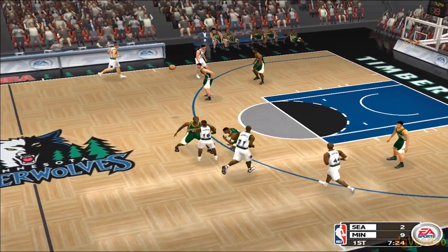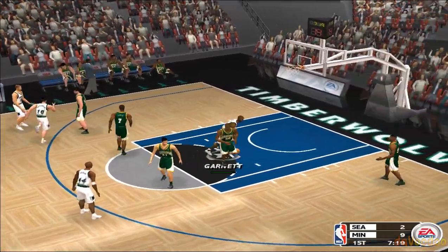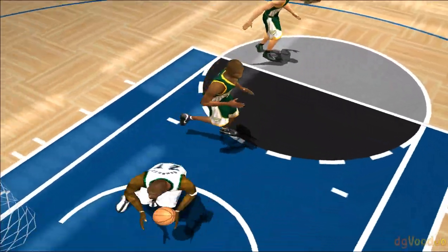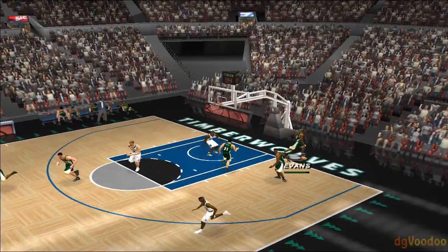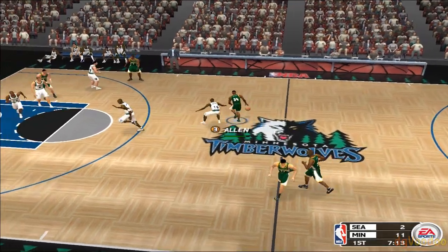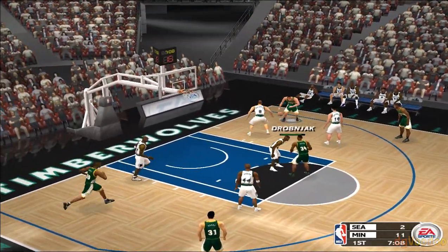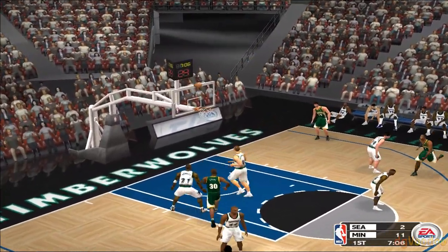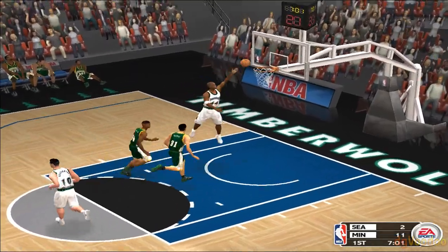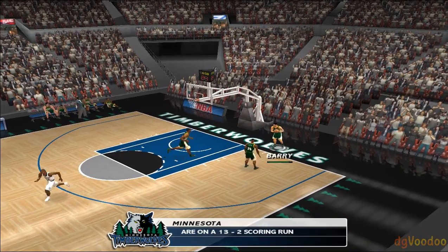Hudson sets it up. Watch up. Two up. He's a freight train. He assists you. Allen will bring it up court. He sets it up on the right side. Puts up the J. Drobnyak misses the two. Hudson will bring it up court. When a team is scoring like this, they make it look real easy.